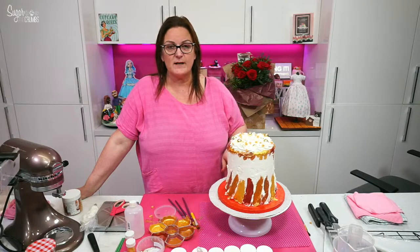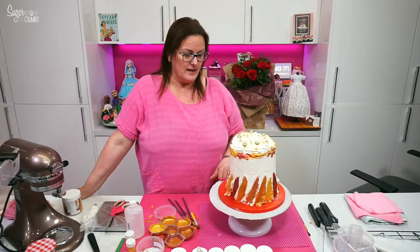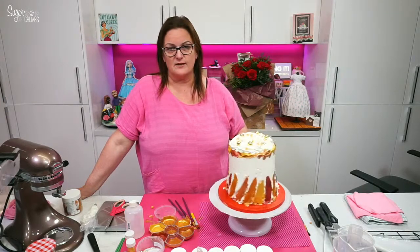Now, make sure you put this in the fridge. When you're using the Swiss meringue buttercream, make sure you put it into the fridge to firm up and then bring it out about an hour before you serve it, okay?